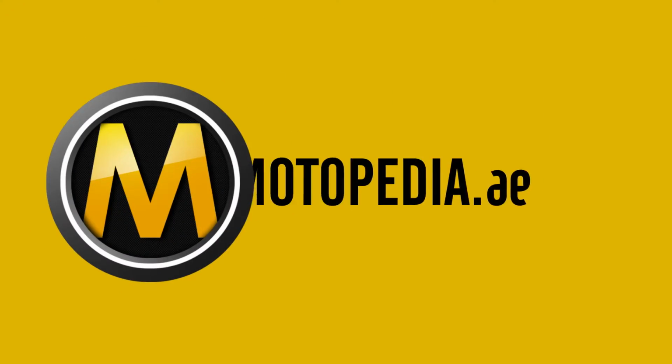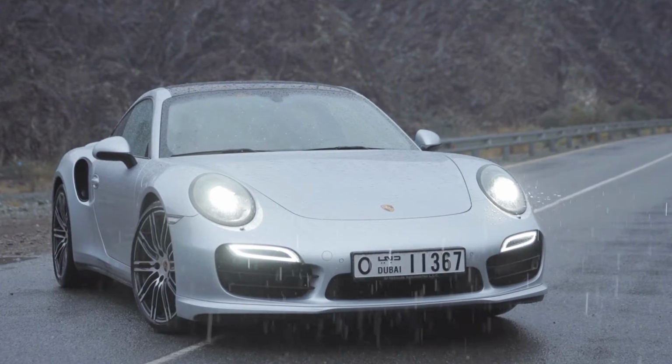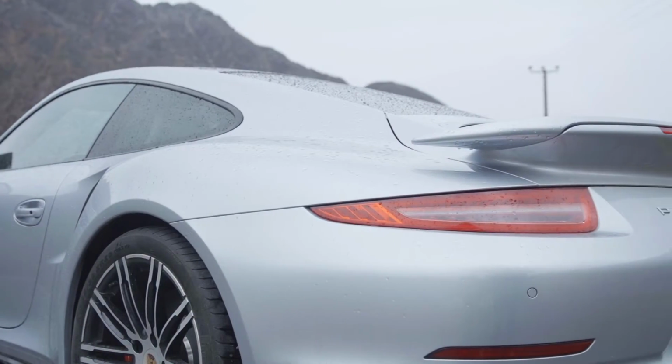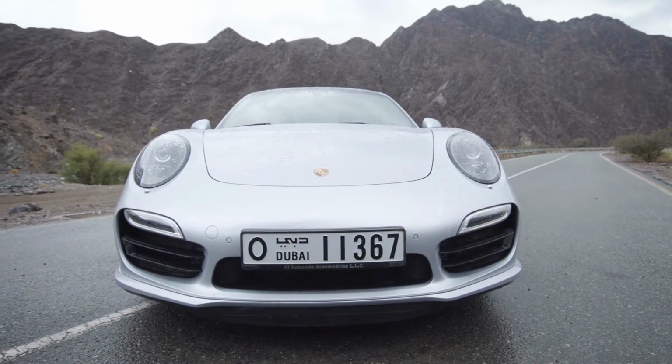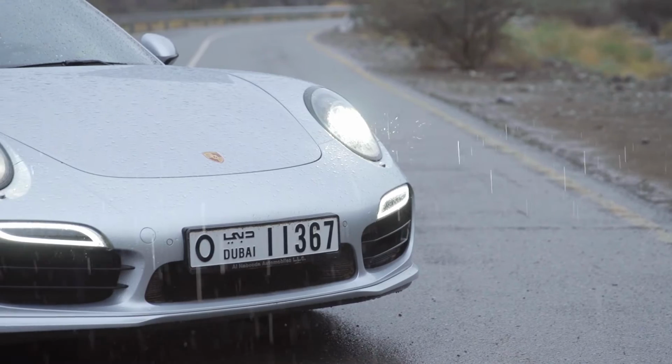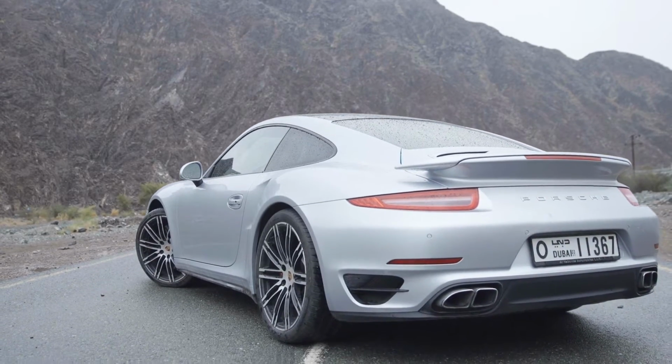This is Motopedia.ae. The 911 has changed only in very subtle ways over the last few years. The 911 features a low, sloped nose, rising front fenders capped by round headlights, and the fastback coupe profile.